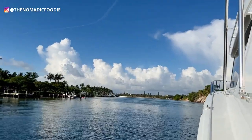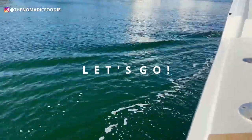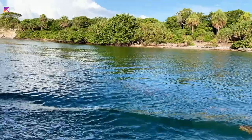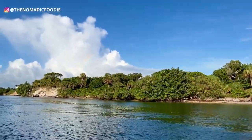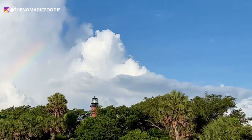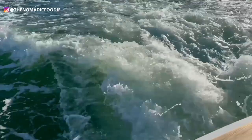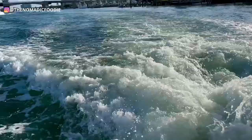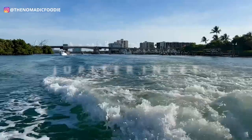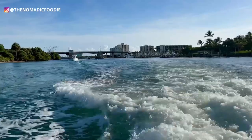All right, we are all in. We are heading out now. We are going to get some fish, hopefully. Check out this color. It is gorgeous, right? Man, it's so pretty out here today. Do you guys see that rainbow? That is so pretty. So there's a rainbow here, and that is the Jupiter Lighthouse. More on that later. So we're leaving out of Jupiter Inlet. And according to our captain, we're gonna be fishing near the Bermuda Triangle. So hopefully everything goes well.